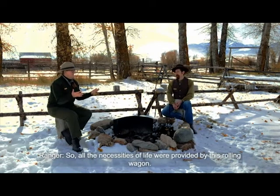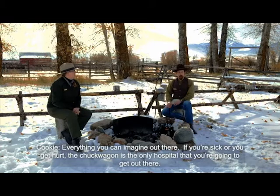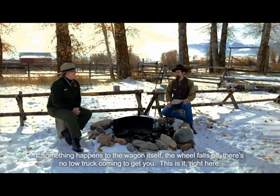So all the necessities of life were provided by this rolling wagon. Everything you can imagine out there. If you're sick or you get hurt, the chuckwagon is the only hospital that you're going to get out there. If your hair gets too long or you've got a scruff on your face, this is the only barber shop that's there. If something happens to the wagon itself, the wheel falls off, there's no tow truck coming to get you. This is it, right here.